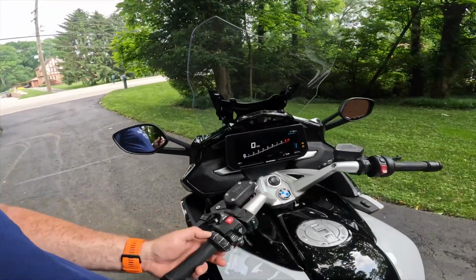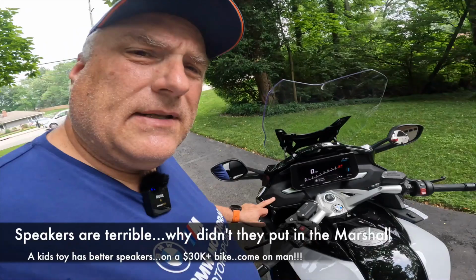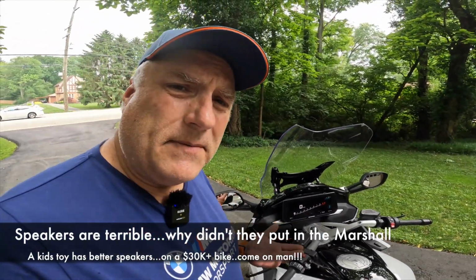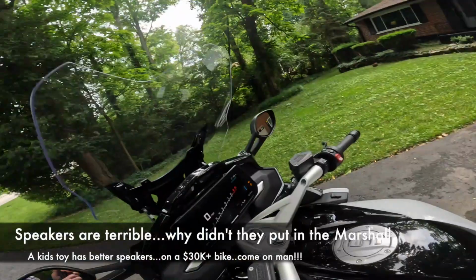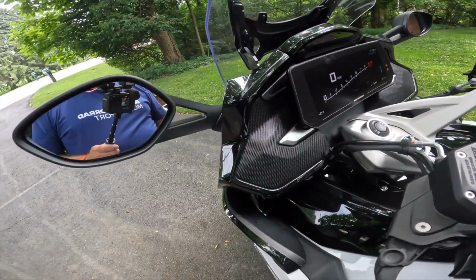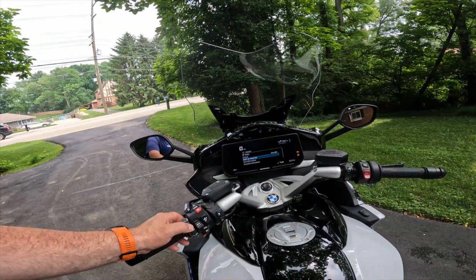The other thing, this, speakers. These are for kiddies. Why they didn't put the ones from the R18 in here, the Marshalls, or, I mean, Harley Davidson has them as well, so I don't understand how you pay $30,000 for a bike and you have cheap ass speakers. Let me see if I can go down here and turn the radio on.